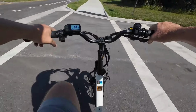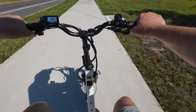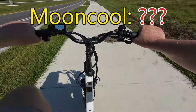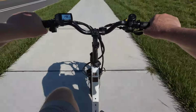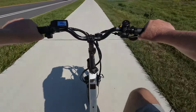And they all had just dismal ratings. They mentioned a couple of them. Maybe I shouldn't mention names. Maybe I will. AdMotor has an F BBB rating. Mooncool doesn't have a BBB rating, but they're a new company, so that's understandable. I think Velotric had a B, and I don't remember the other one, but it was low.